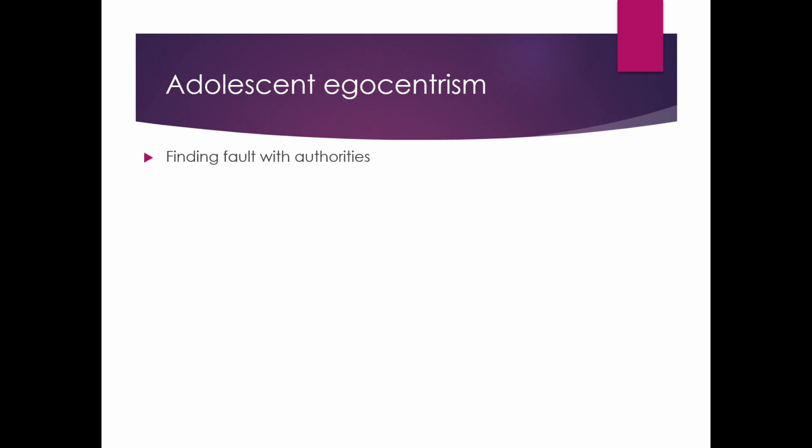Finding that somebody who you were taught had done good things in history had failings is very satisfying for the adolescent mind. To be like, see, that person shouldn't even be held up as a role model because they did something wrong. And it could be some big wrong or it could be a very small wrong. It doesn't really matter in the adolescent mind. The idea is just being able to undermine the authority or the person who we've been trained to look up to.